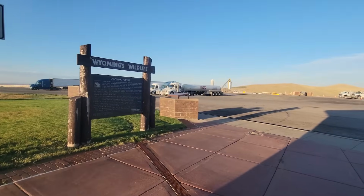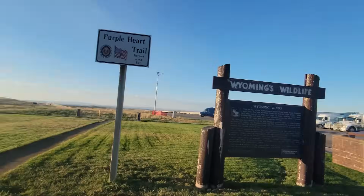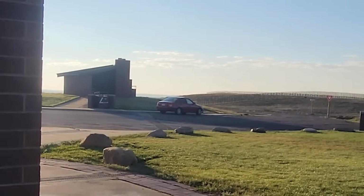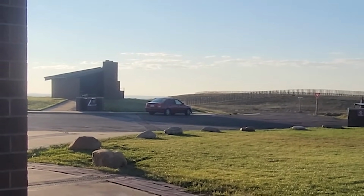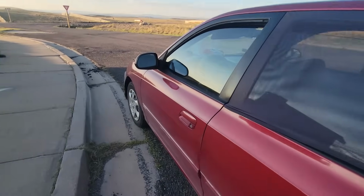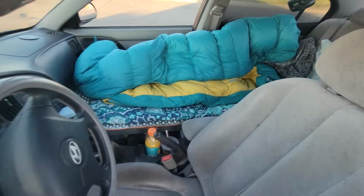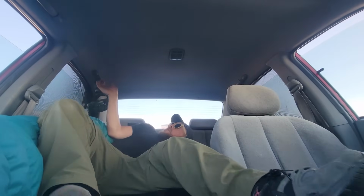More trucks parked over there, and the windmills out in the distance. And that's how far we're parked from the bathrooms, right there. The sun is setting on another day, and our bed is already made. We're just gonna sleep right here tonight. It should be nice and quiet. The trucks are far enough away.